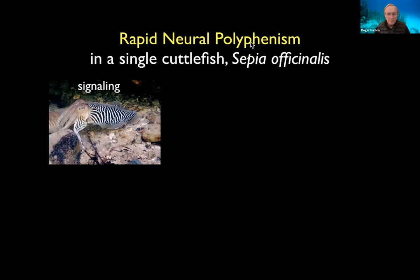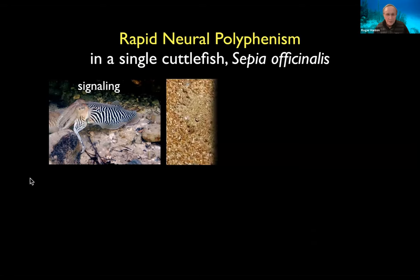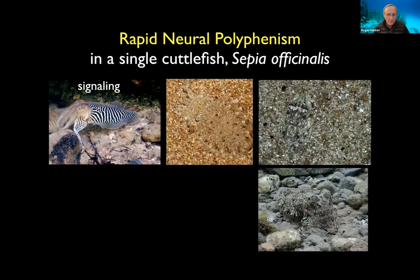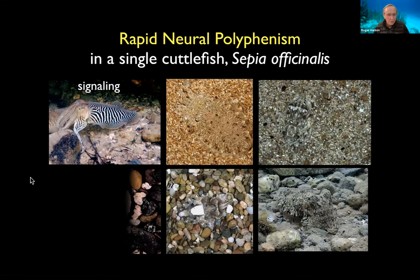Okay, so we have this fancy scientific term, rapid neural polyphenism. You know what a phenotype is? Just what an animal looks like. So if you have more than one look-alike, you're poly. And so these animals, here's a cuttlefish right here signaling, and the very same cuttlefish can look like that, or that, or that, or that, or that.